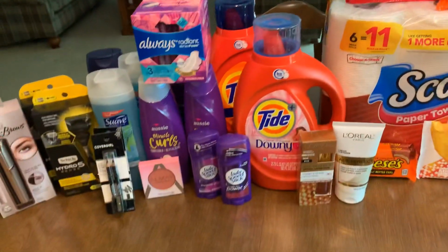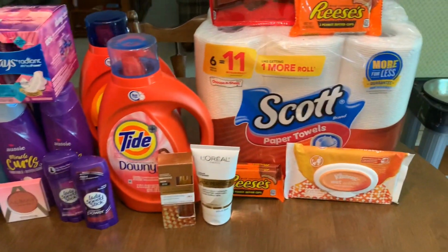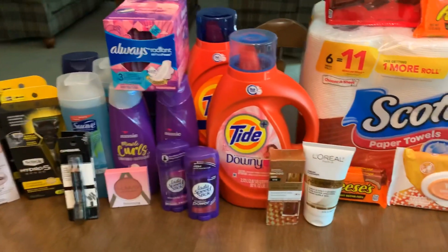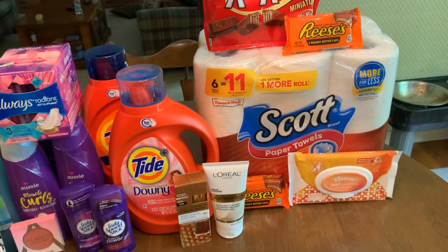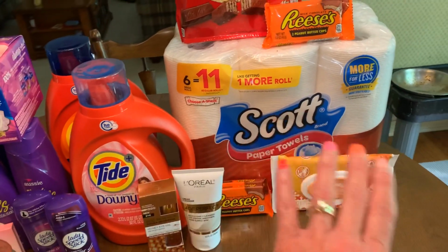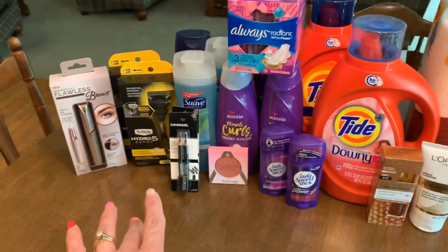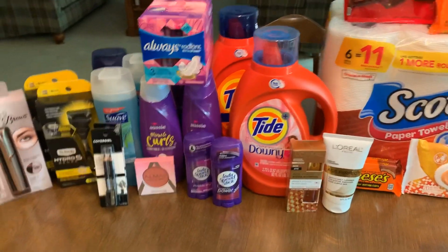Oh my gosh. But I was so whipped by the time. You're not going to believe this silly little mistake that I made. Oh my gosh. All right. So my first transaction basically includes everything except for this household bundle of Tide, Scott, the Kleenex, and the CoverGirl. That was in my second transaction. All right. So let's break the deals down.